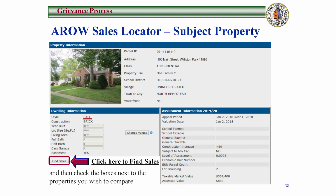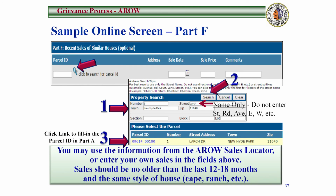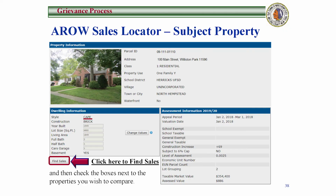If you don't have the string of numbers, you can get it again by clicking the magnifier, doing the property search by putting in the house number, the name of the street, and the town, and the zip code. Clicking search, it'll bring up a link for the parcel. Then you click the parcel. Once you do that, you enter that, and it's going to bring you to a screen that's going to show you your property as the subject property. And then if you want to see sales, you're going to click Find Sales. You click Find Sales, and that's going to bring you to a screen that's going to actually show you your home as a subject and sales in your neighborhood that happened recently.